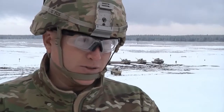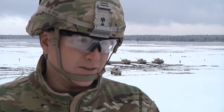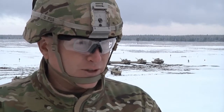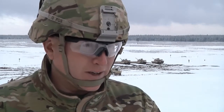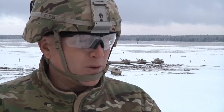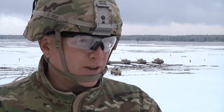My name is Lieutenant Colonel Steve Capehart. I'm the commander of 1st Battalion, 68th Armored Regiment, 3rd Armored Brigade Combat Team, 4th Infantry Division. What you see today is a live fire accuracy screen test for the M1A2 main battle tank. It's basically just like firing your M4 carbine, but with 120 millimeters. It's meant to zero our ballistic solutions to ensure that they are ready to fight.